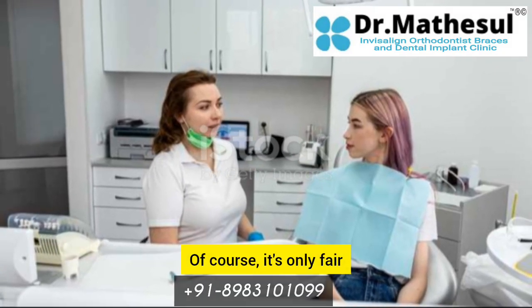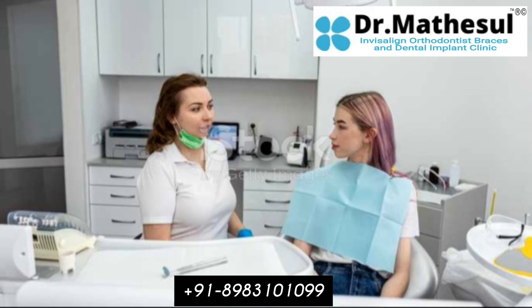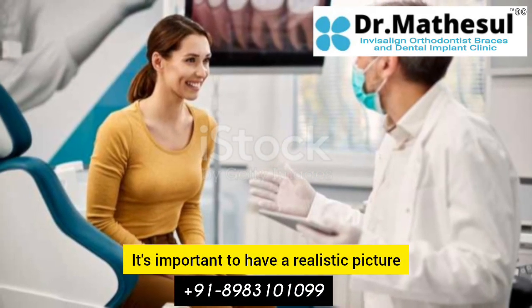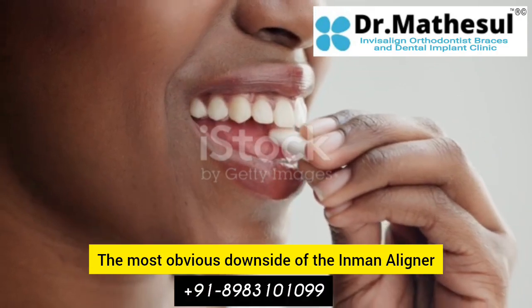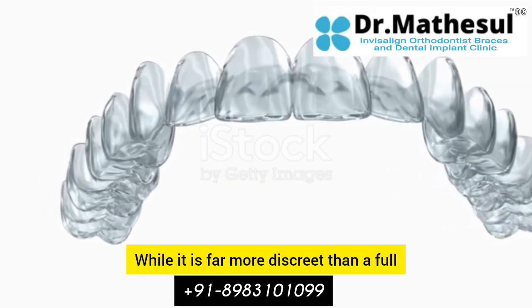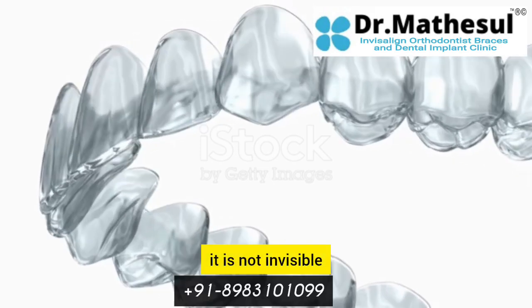Of course, it's only fair that we talk about the drawbacks, because no treatment is perfect for everyone. It's important to have a realistic picture. The most obvious downside of the Inman Aligner is its visibility. While it is far more discreet than a full set of metal braces, it is not invisible.